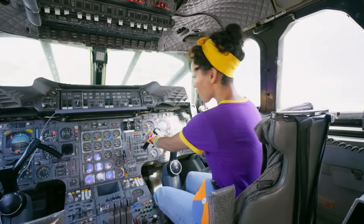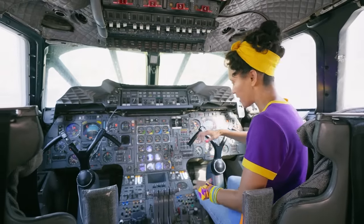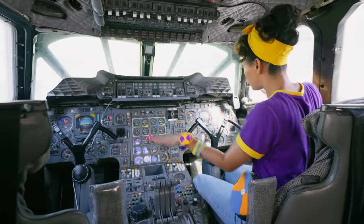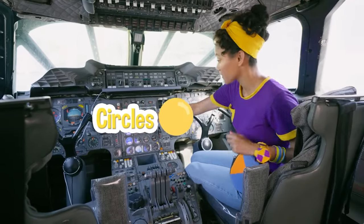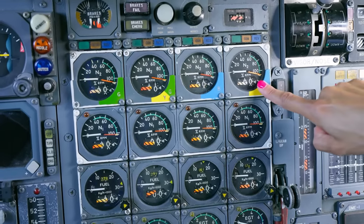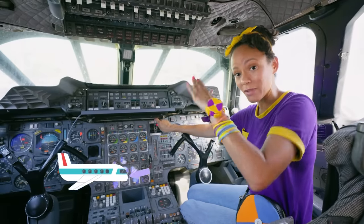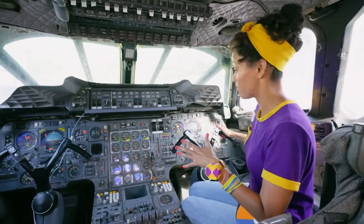Oh, this is so cool to be in the cockpit. There's so many different buttons and controls, and this is the steering wheel. It controls the wings of the airplane. Whoa, look at all of these circles. See? There's a lot. Oh, it says visor nose. This controls the nose of the airplane. It can either go down or it can go up. You have to know a lot to fly a plane.